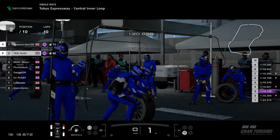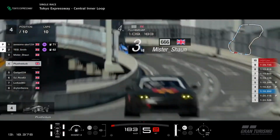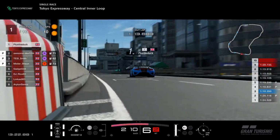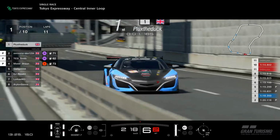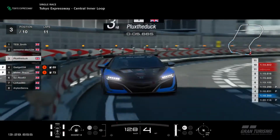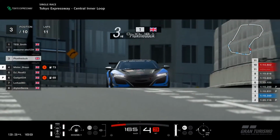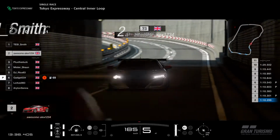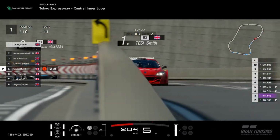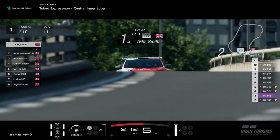Oh, they're both going in. Sean in third. We have Plux in fourth. Plux has been into the pit, so he should be passing at least Sean. Oh, scratching the wall. Maybe Plux is a little bit out of focus as we follow these two, the leaders of this race.